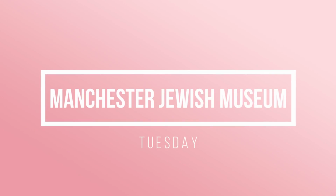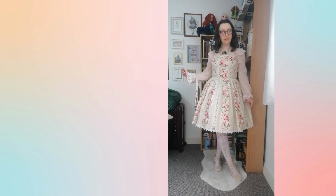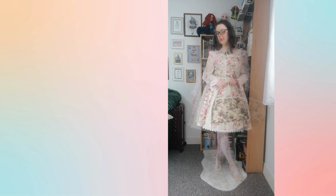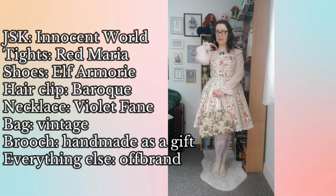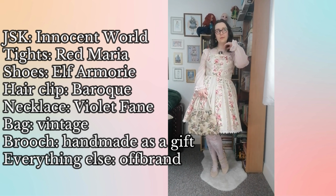On day 2, I went to the Manchester Jewish Museum, which I'd been wanting to visit for quite some time now. For that, I went with a classic coord featuring this floral JSK from Innocent World to channel some spring vibes as well as some timeless elegance. Although my main point was featuring this tapestry bag that I'd picked up at the Festival of Vintage in York only the weekend before.